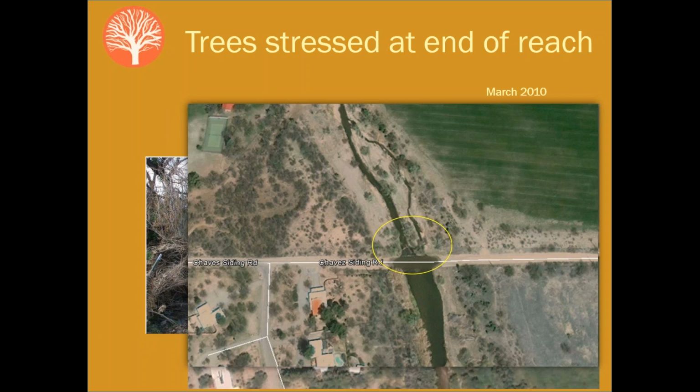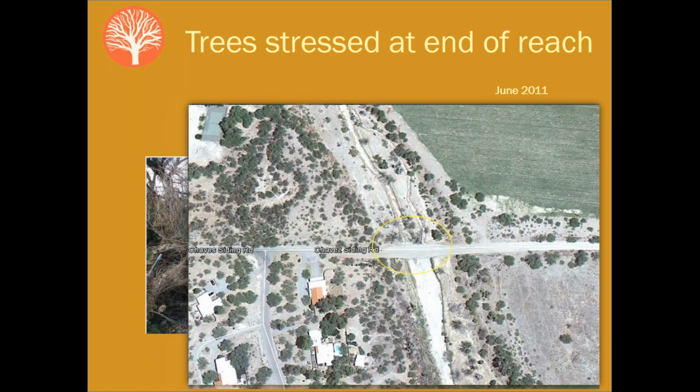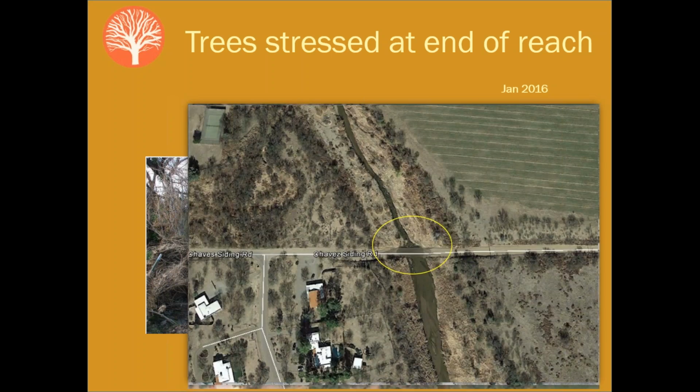And then looking at it from an aerial perspective, going back into March, we see that there's green vegetation, there's trees there. Go to 2011, it's not looking so green there anymore, but there are still some trees. In January of 2016, the trees are no longer there. They've died and have been washed out. And this is one site that has seen a lot of changes.